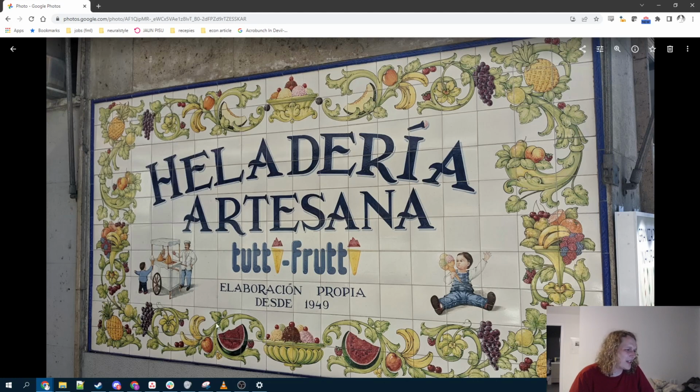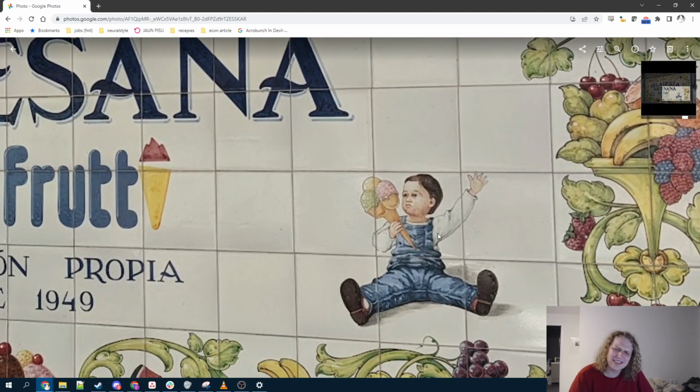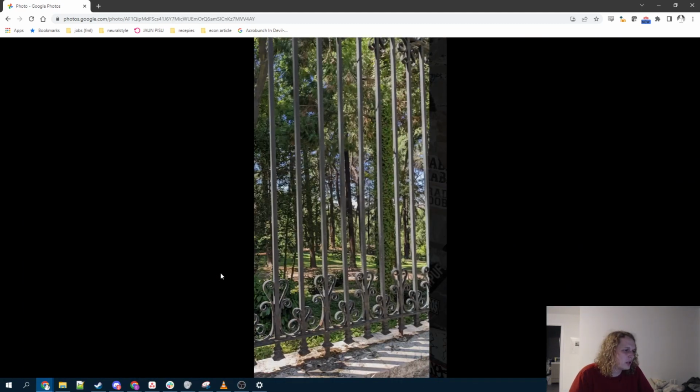Oh man, I don't know. This kind of art style is just so, almost hypnotic to me. The way your eye flows from fruit to fruit. Doesn't it look good? Look at how happy this kid is. I love ice cream, he's saying. This says Prada boobs, and I thought that was cool.